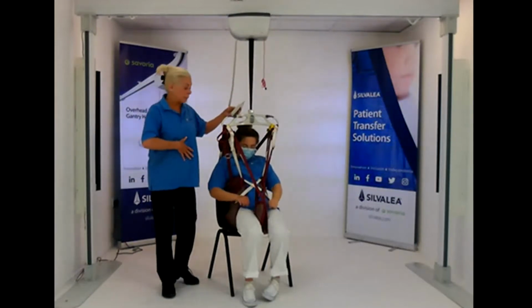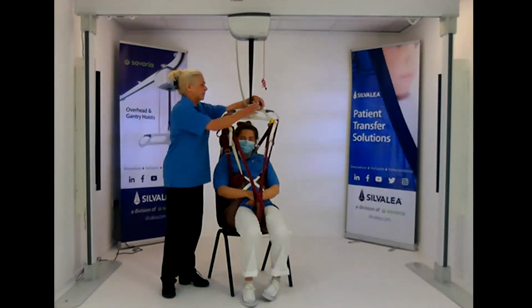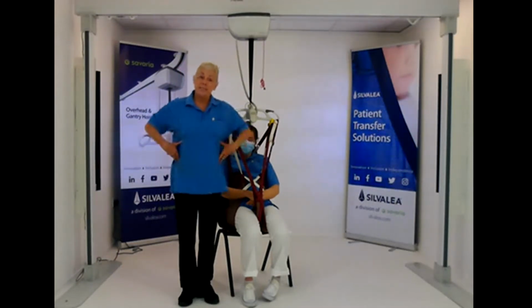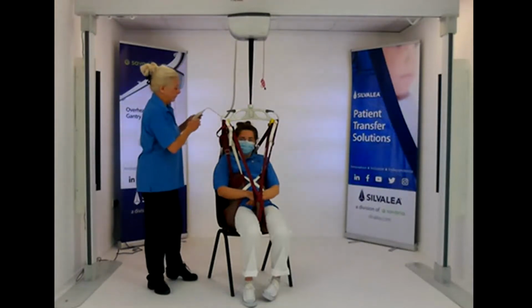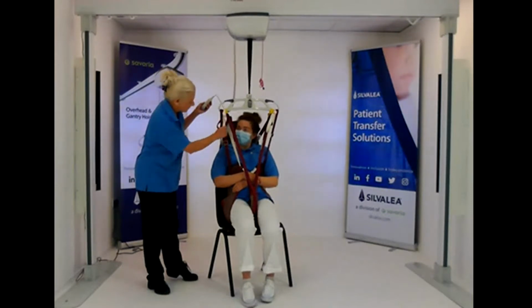But it's going to pull round. It's going to pull round because we're looking at a situation where we've got someone that maybe doesn't have enough trunk support to sit themselves up. So the sling will do that because it's got this foam section here. It is firm and it will keep them more supported. So it's going to fit very firmly around you, Kate.